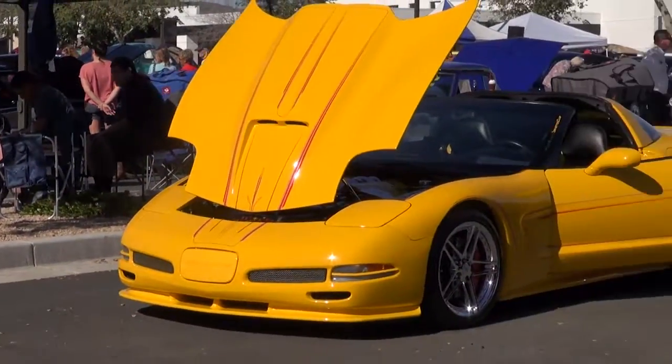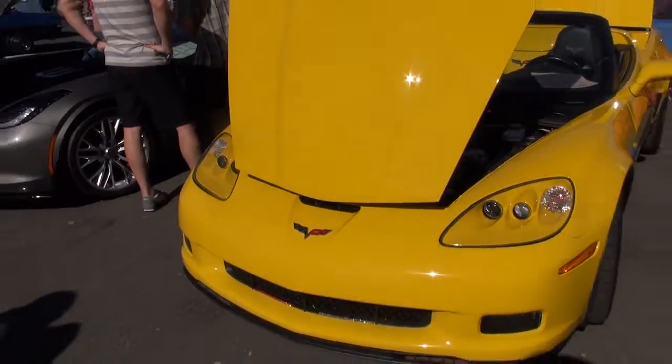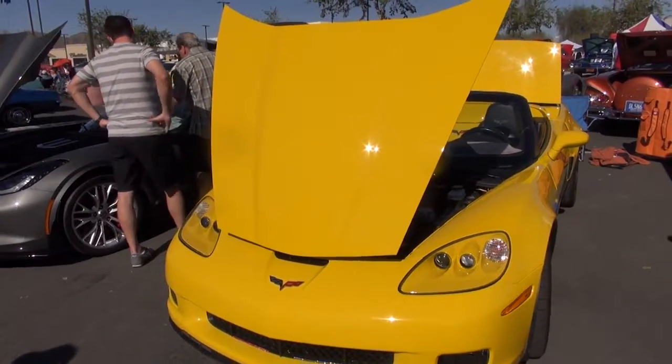Hi, this is Cliff. I'm talking with Rods and Racing. This is my 2010 Corvette. I've had 11 Corvettes so far. This is my 11th one. This is my fourth yellow Corvette. I'm with the Corvette Club out here in the desert. I also belong to Sun Country Corvette Club.